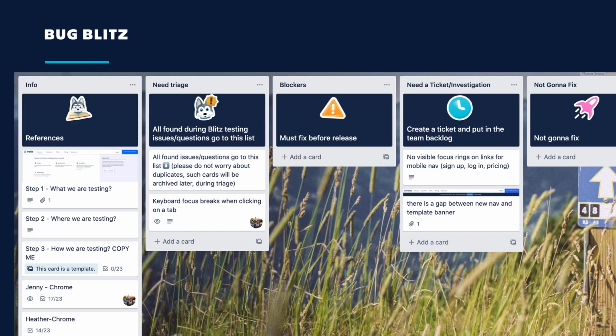So this last one, a bug blitz, may seem a bit obvious. Test your solution before you release to thousands or millions of users. But ahead of large releases, we always run a team bug blitz to detect any bugs. So we have 10 sets of eyes searching for issues rather than just one QA person.